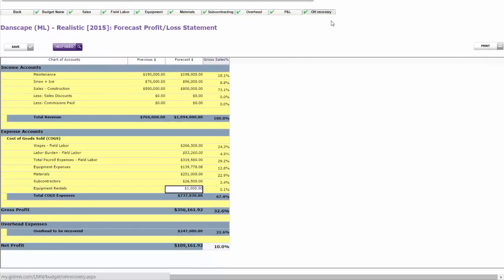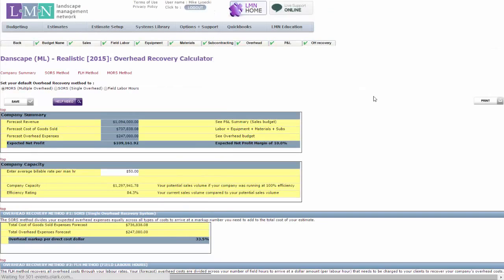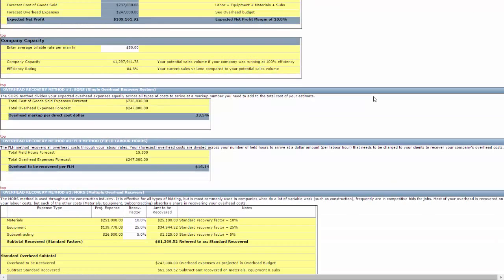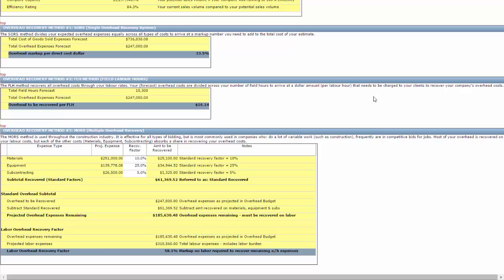When you're done your P&L, LMN also calculates for you an overhead recovery system. You can use a multitude of overhead recovery systems in LMN, but the important part is that you use at least one. Far too many companies in our industry are pricing work without really understanding overhead, or not having an overhead recovery system at all, meaning they're just guessing at pricing. And unfortunately for all of us, that means on average, we guess low because we're trying to win work.